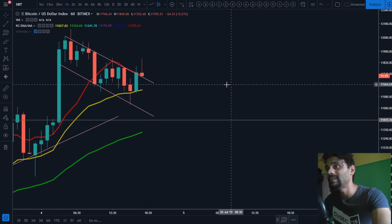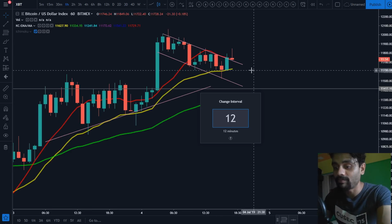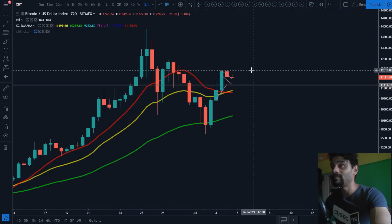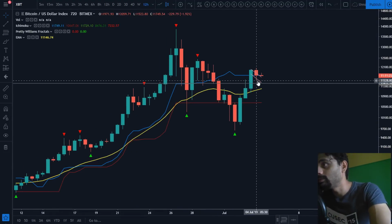Now we come down to retest it, but hey, I'm not going to put too much weight onto this because there's so many things on the higher time frames that's making me bullish. And the big one for me is the 12-hour, guys. Go ahead and look at the 12-hour, and we'll look at our Ichimoku template.